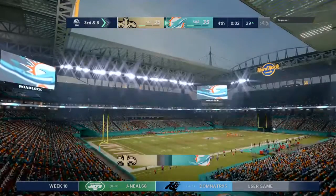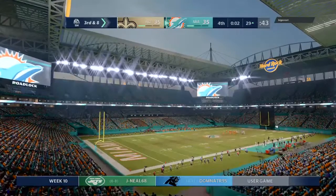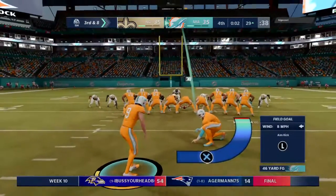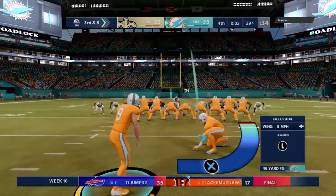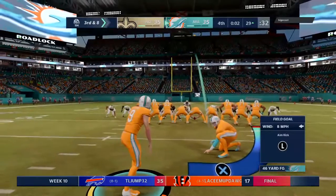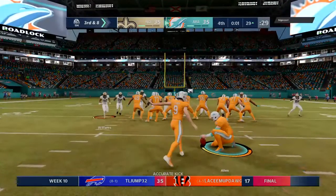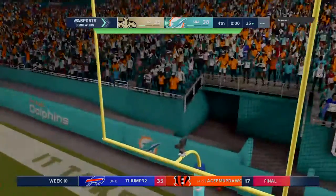So this one comes down to the right foot of Sam Sloman. And we will get a timeout with 2 ticks left. 2 seconds on the clock. This for the win. And this is right down the middle as he puts it through.